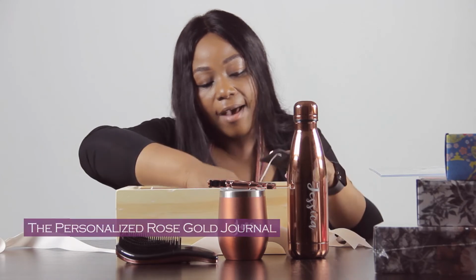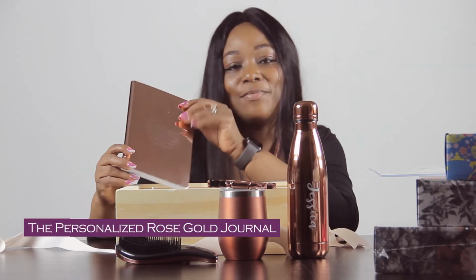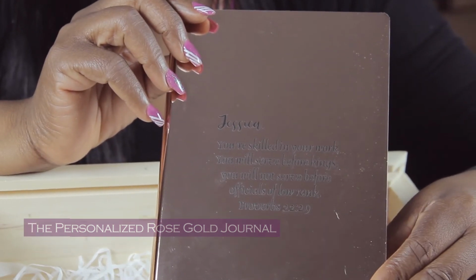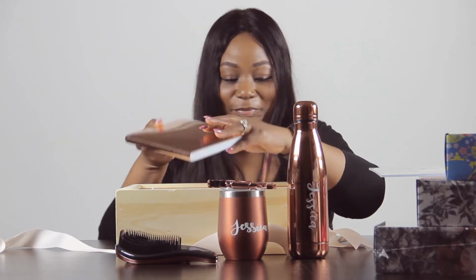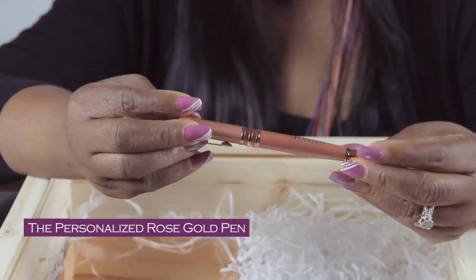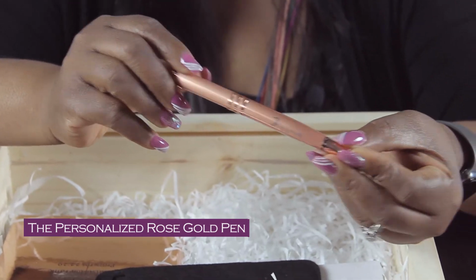Now we also have the rose gold journal that carries a personalized message on it. So if you want to send an extra special message to Jessica, here you go. Very pretty. Last but not the least is the rose gold pen that is also personalized for that special maid of honor in your life.